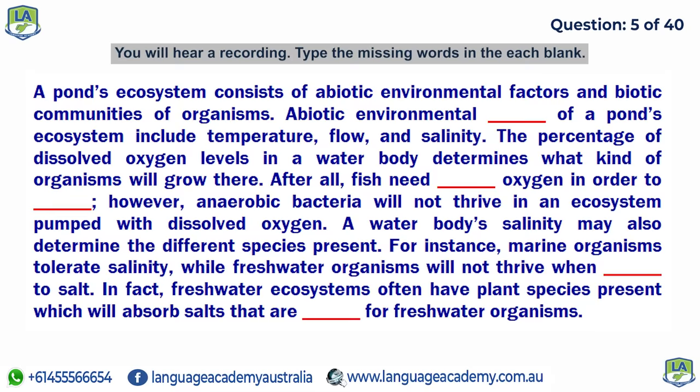A pond's ecosystem consists of abiotic environmental factors and biotic communities of organisms. Abiotic environmental factors of a pond's ecosystem include temperature, flow, and salinity. The percentage of dissolved oxygen levels in a water body determines what kind of organisms will grow there. After all, fish need dissolved oxygen in order to survive.